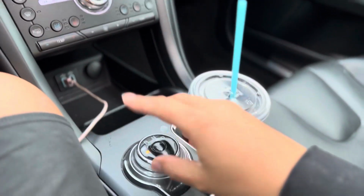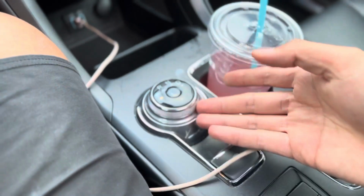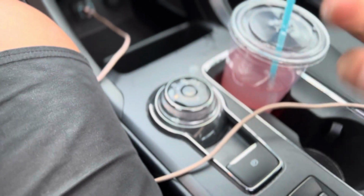The gear shift, I am very iffy about this. I like that it's kind of cool looking, but it's kind of chintzy. But it's whatever. It's cool. It's fine.